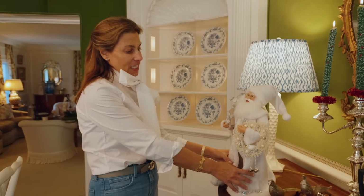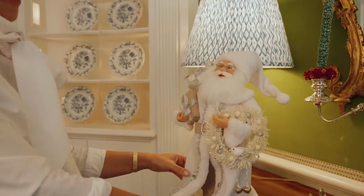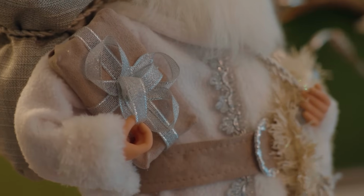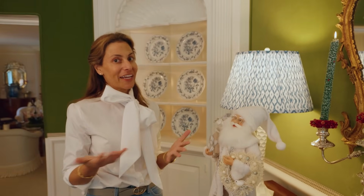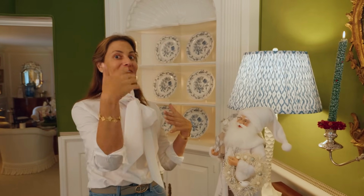I have a Santa on here. I actually got him fairly recently. He's a new acquisition. Whenever I get my Christmas gear, I always go after Christmas to buy for the following year if I want to add anything, because that's when you can get it 50 to 75% off. Don't tell anyone my secret, but I don't believe in paying retail price for Christmas goodies, so buy after the holidays for the following year.